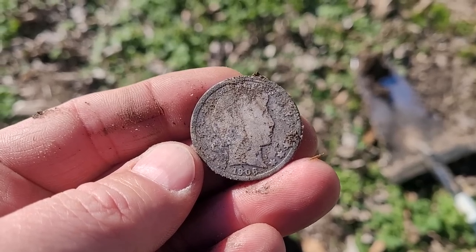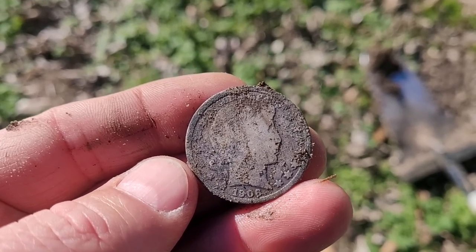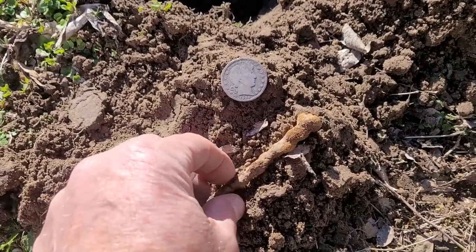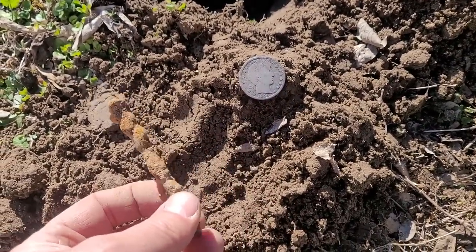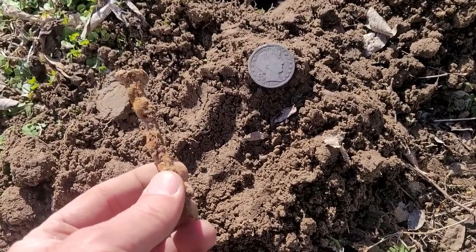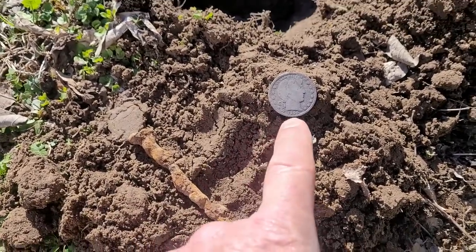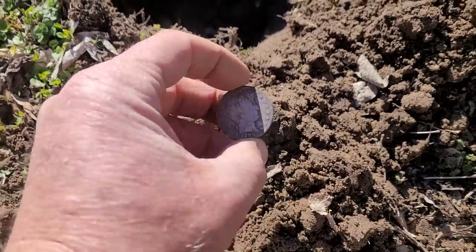You got a Morgan. There may be more out here, so let's keep swinging. Let's get a picture. And that's what I love about the Equinox. Y'all saw me dig this big old iron nail out. Either it's this one or another one I put in my pocket. I don't know which one it was, but it was a big iron nail. And then that. I cannot believe that.